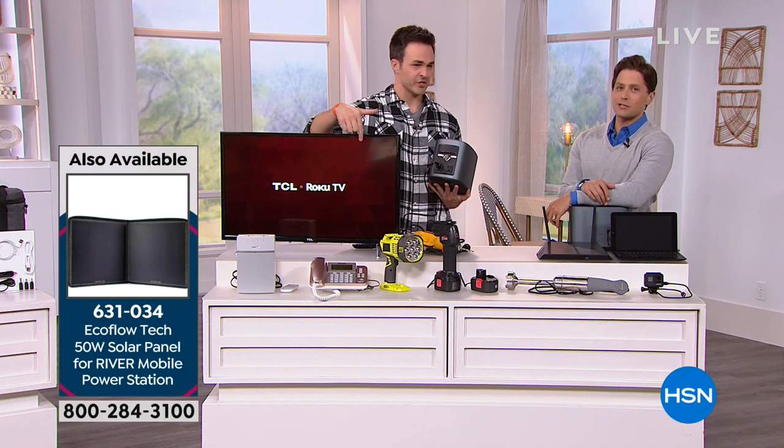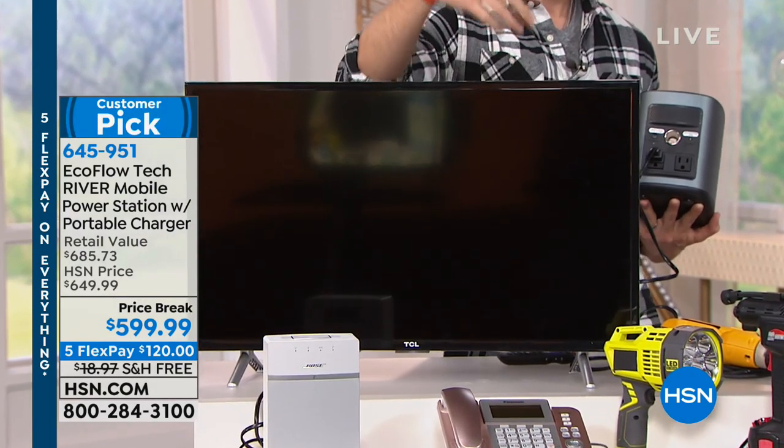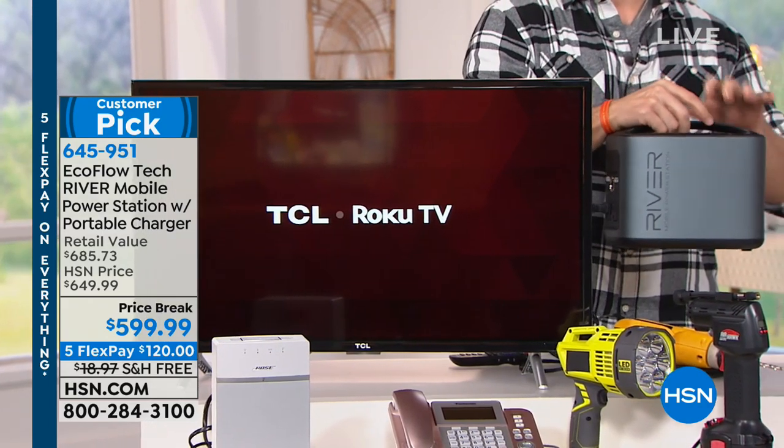And Brett, at the top, you said TVs. Yeah. Look at this, 32 inch. I'm always so impressed when you plug in that TV. It is a showstopper. But yeah, look at that. It's running our 32-inch Roku television right here, and it's going to run this for over 2 days before you ever even have to think about recharging your River.